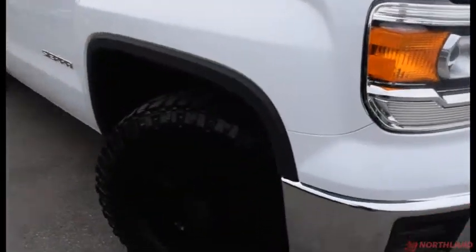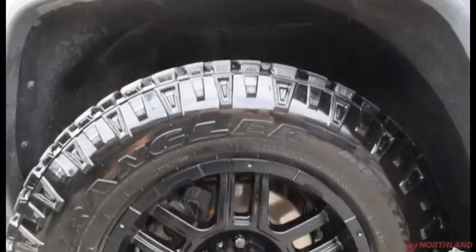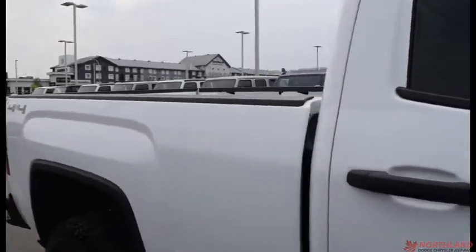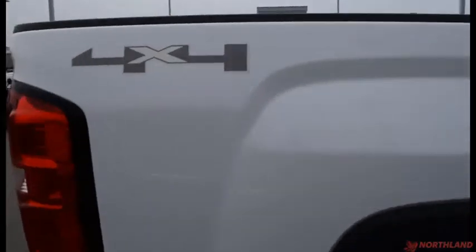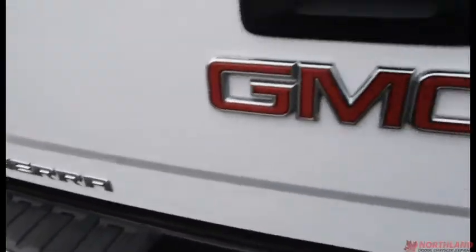And coming around the side, we do have 17-inch rims with our Goodyear Wrangler brand tires. Tires look very nice, and those rims look awesome as well. You do have the heated exterior mirrors on it right there. And coming all the way around to the back here, we do have our box. Got the 4x4 badging, little step up there. You do have the Sierra and the GMC.